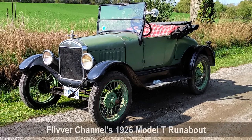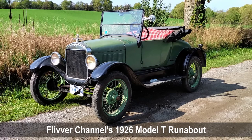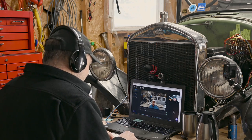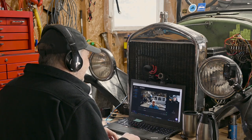It's still there today. I apologize for all the questions about the wood, because my 26 runabout has almost no wood on it. It was one of the first, what they called, all steel cars. There's still some wood here and there, but mostly just chassis blocks and the seat base and floorboards and that sort of thing. Yeah. That's what the Fordors and center doors are all about, wood.